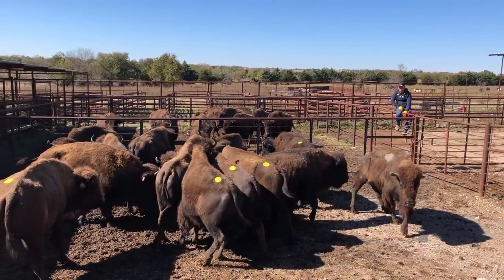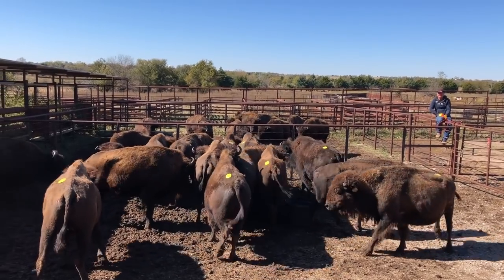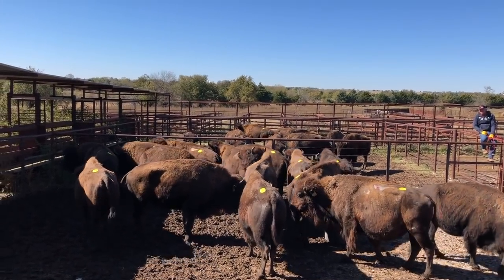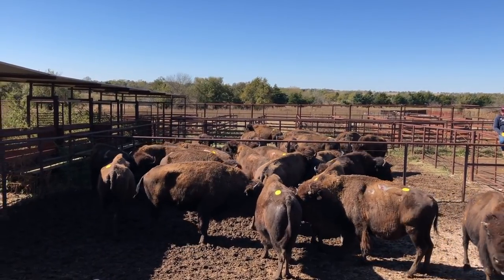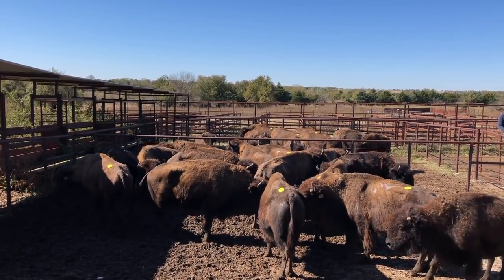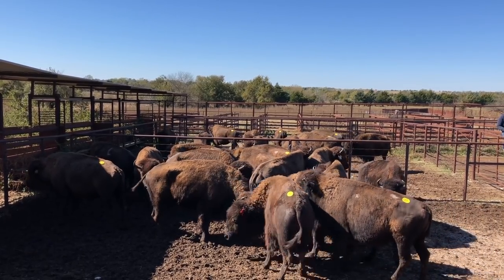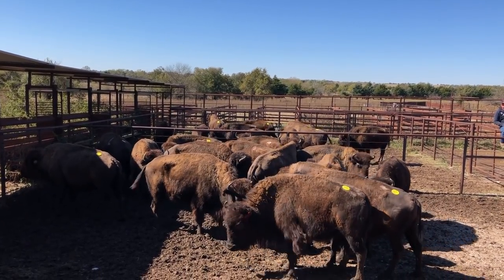It takes a lot of work to sort these animals out and work them properly and safely and handle them. Every one of these people that are helping through this are members of the Bison Association or just volunteers, family, and friends.